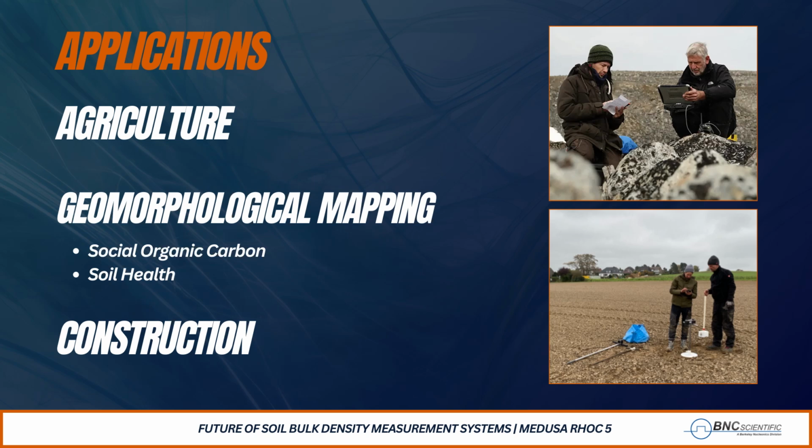So let's take a closer look at where the RhoC5 is making a difference. Originally, the focus was on agriculture. It was a pioneer, game changer for analyzing soil organic carbon levels and assessing soil health, two things that are crucial for sustainable farming practices and land management. But what's exciting is how the RhoC5 is finding its way into other areas like construction. In construction, understanding the integrity of the soil is absolutely essential. Whether it's for building foundations, roads, or large infrastructure projects, having reliable soil density data ensures the safety and longevity of the work.